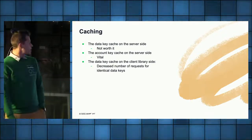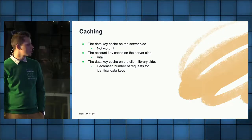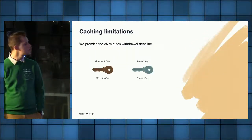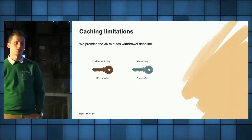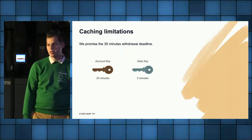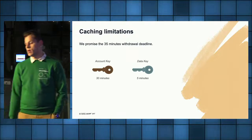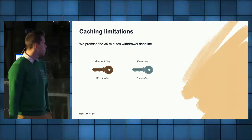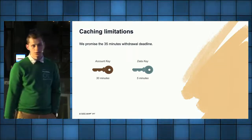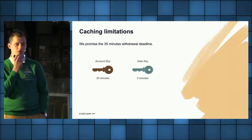Now that we have all the caching solution in place, we have two caches, let's move on to limitations, because in Wrike we actually have a limitation of a 35 minute withdrawal deadline. This means if a client withdraws the access to AWS KMS, we cease to encrypt or decrypt any data, and the data is not accessible by us or the client, so nobody. And we went with a straightforward approach of putting 5 minutes to the data key cache and 30 minutes to the account key cache, which gives us a system where the maximum withdrawal time is 35 minutes.